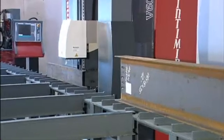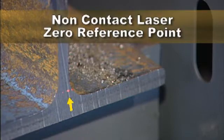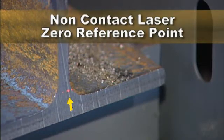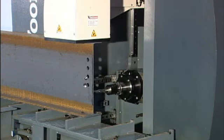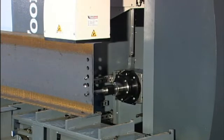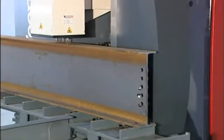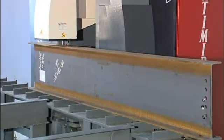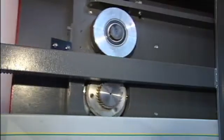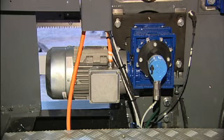The vertical clamp automatically positions above the material on the support table. The machine head moves toward the non-contact laser reference point. The material is positively secured within the clamp prior to drilling. The servo drive and measuring system then accelerates the head to its maximum positioning speed and to the next hole position. The measuring system is rack and pinion combined with an electric drive with closed-loop positioning for unparalleled accuracy.